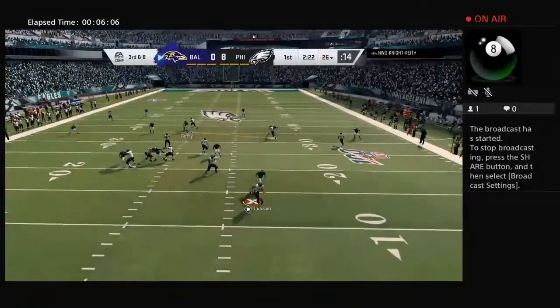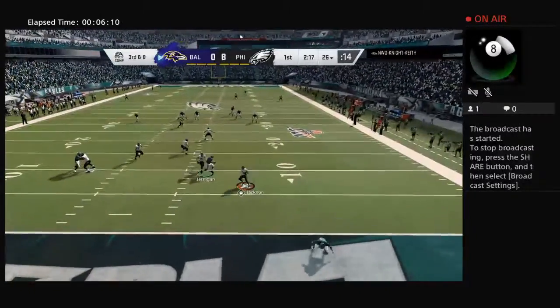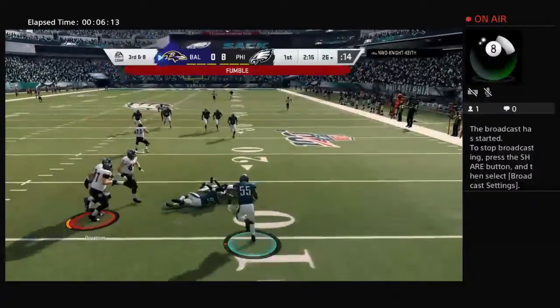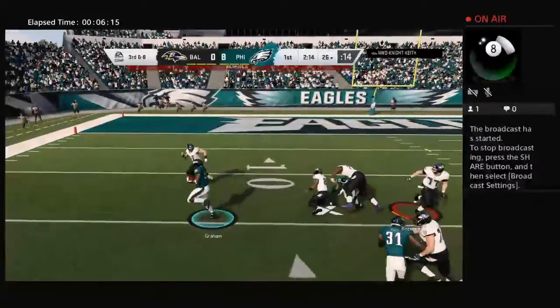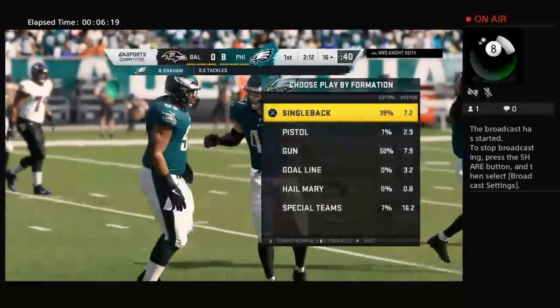On 3rd down, Jackson escaping the pressure right. Jackson hit, and he lost the football. And it's picked up by the Eagles. He tried to buy some time to the right.